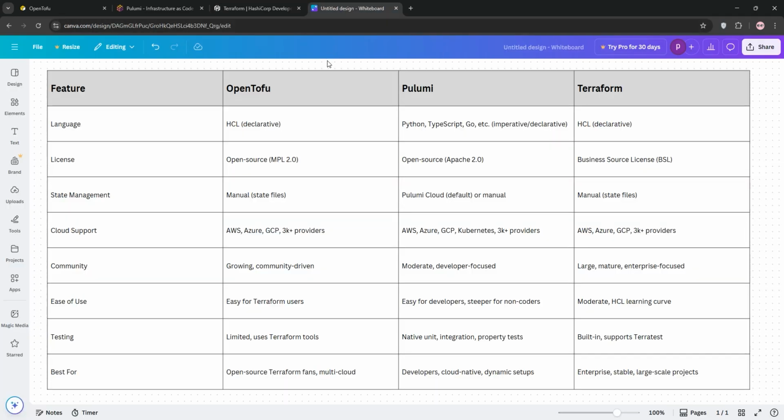So, how do they stack up? OpenTofu is nearly identical to Terraform but stays open source, making it great for teams avoiding vendor lock-in. Terraform's maturity and ecosystem are unmatched, ideal for large-scale, stable projects. Pulumi shines for developers who want flexibility and coding in familiar languages, especially for modern cloud-native apps.